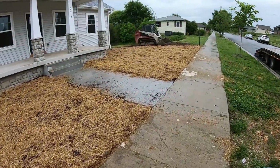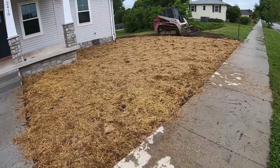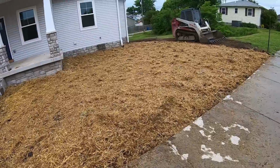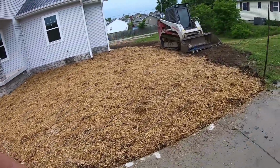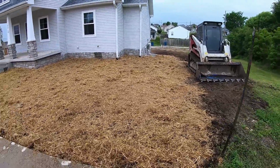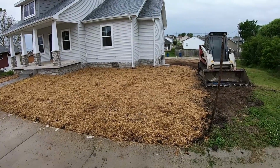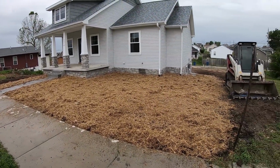And it was raining, so everything was nice and wet. But at least I got it down. It can rain on it now. I think tomorrow morning they have their final inspection at like 8 or 8:30. So he should be able to get his certificate of occupancy. And they'll be able to move in over the weekend or Monday or whatever.